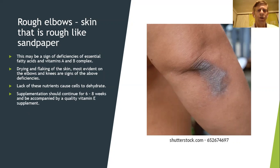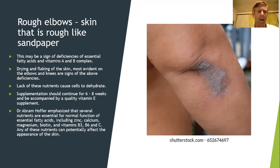Supplementation should continue for 6 to 8 weeks once you start a supplement regimen and be accompanied by a quality vitamin E supplement. And we'll get onto those supplements in a minute, but obviously your essential fatty acids and vitamins A and D and the B complex are your important ones here.